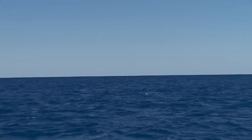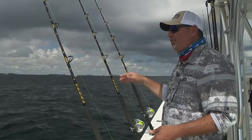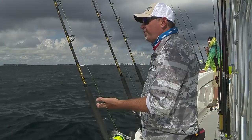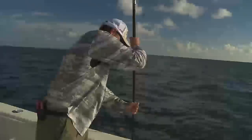Certainly it makes for a nice presentation, especially on a glass calm day, to see that bait flickering right on the surface. But that's a little bit unnatural too. A wounded goggle eye or pilchard is not going to lay right up on top flickering around. It's just not what it's going to do. So don't be afraid to let that bait swim a little bit. Get it below the surface a little. Let him live. Let him live until he dies. That's the idea. Got him, baby. Got him.